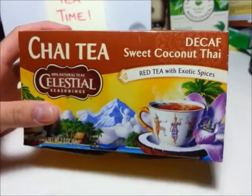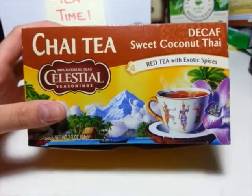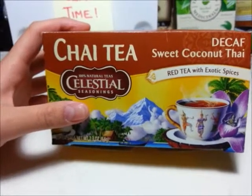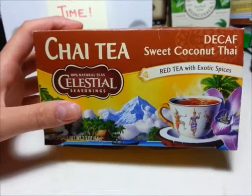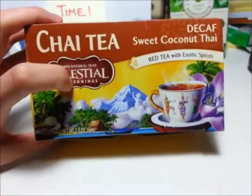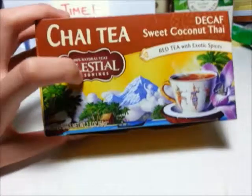It's sweet coconut Thai. It's really good for making milk tea as well. If you drink this with soy milk, like vanilla soy milk, or if you add condensed milk with it, it makes a really, really good milk tea. It has a very nice smell. Like if you ever drank Thai tea before, it smells almost like that.